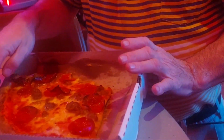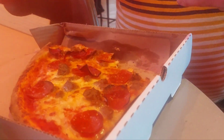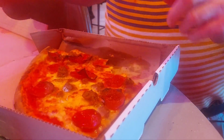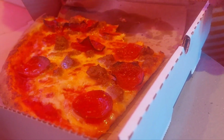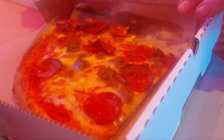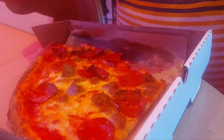It's good. Yeah. One slice, it's a big slice for $12. You like it though? Yeah. What do you like about it? I like the capicola. It's got capicola and pepperoni, and I think it's sausage or meatball.